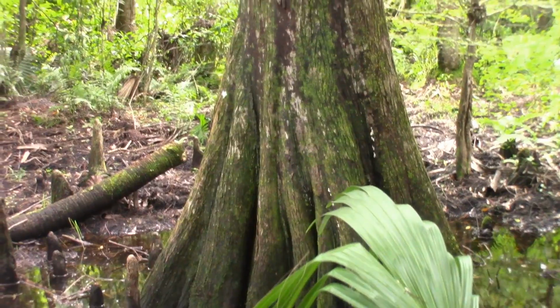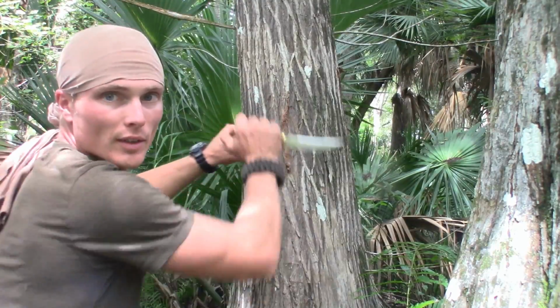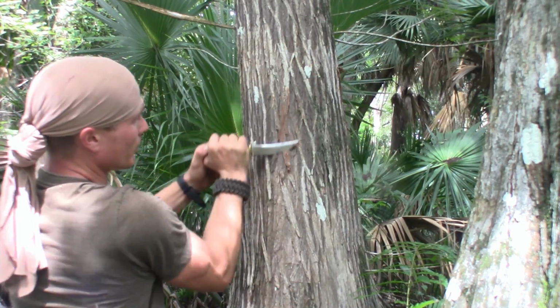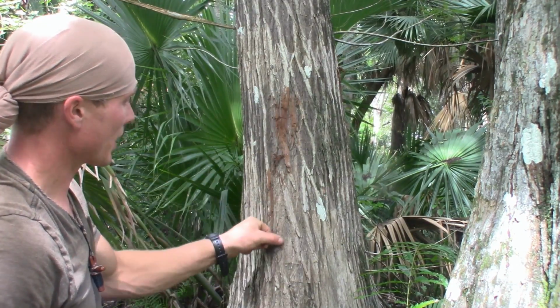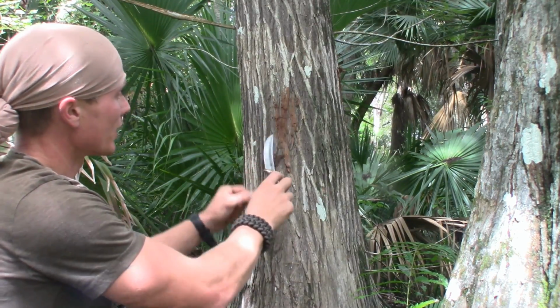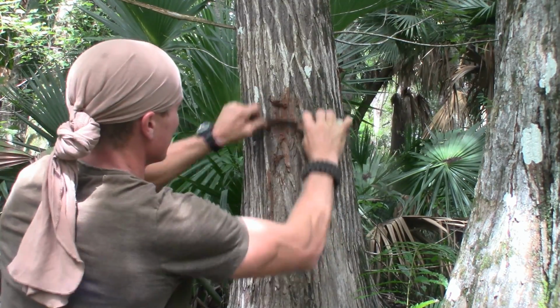When you find cypress knees in a tree with a wide trunk, you found a cypress. What we're going to do is take our knife here and just start scraping some of this outer bark away. Once we scrape some of this little bit of gray outer bark, we get into this darker orangey red color here. We can just take our knife and just work it like so.